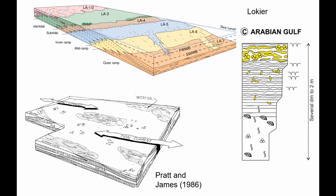And by 1986, Brian Pratt and Noel James came up with what they call the tidal flat and island model, which involved a coastline that was not straight, that was actually physiographically quite complicated, perhaps estuarine, with lots and lots of shoals and topography that varied in two different directions. That way you could get facies on top of each other which weren't forming very clear cycles. So that kind of model suited what I was finding much better.